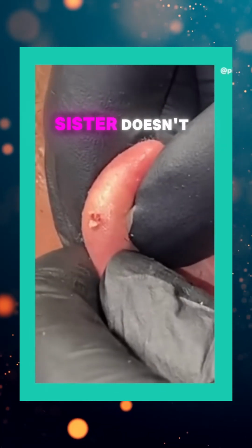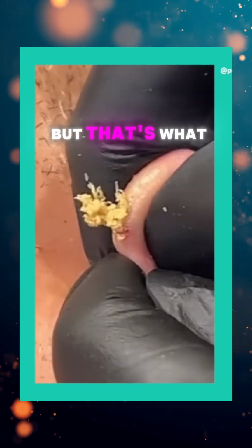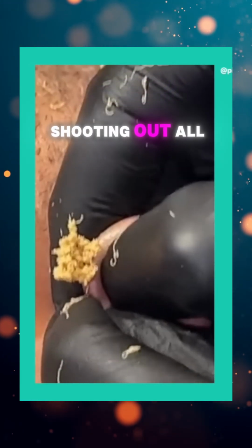We've got a cyst here. It doesn't look that big, but so much stuff comes out of it. And I can't tell if this is on the ear, but that's what it looks like. It just keeps going like silly strings shooting out all over the gloves. I mean, it's fun to watch.